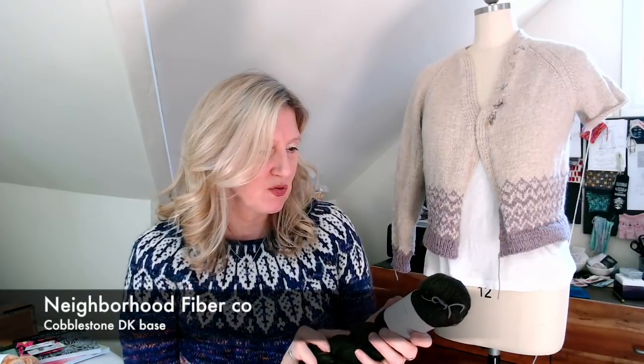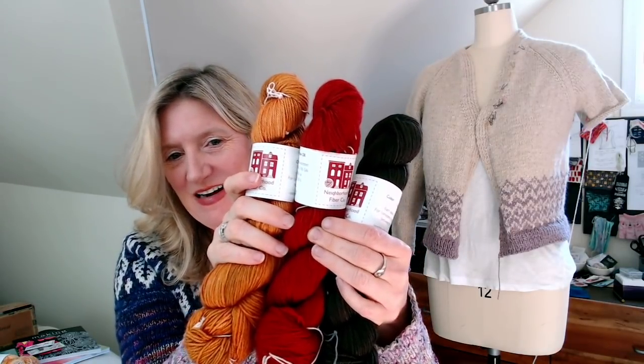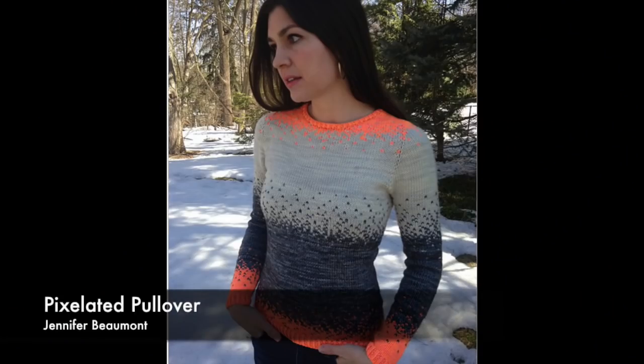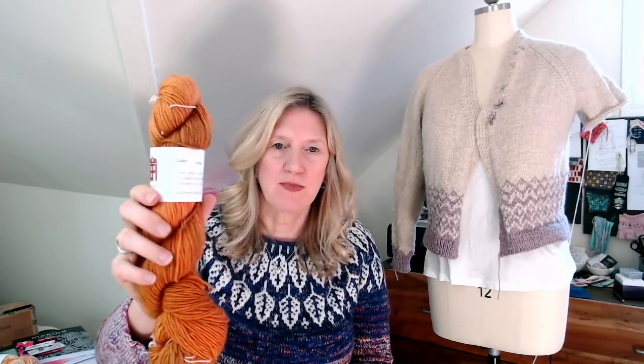So I decided to buy a sweater's quantity, and I think I'm going to make, here's the colors that I got. Aren't they beautiful? I'm gonna use these to make a pullover whose name I don't remember, but I'm gonna have it on screen right now. I'll tell you the name as well. So I bought enough of each of the colors so that I could do that pullover. I'll start with this color right here. These are all DK weights. They are all BFL cashmere and silk.